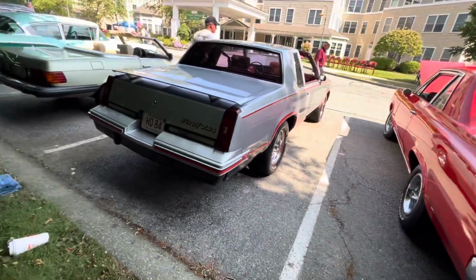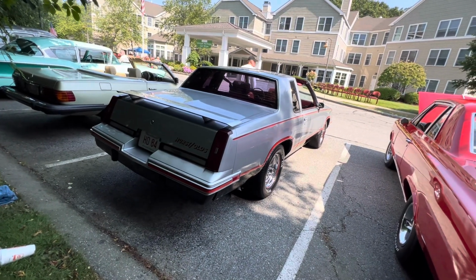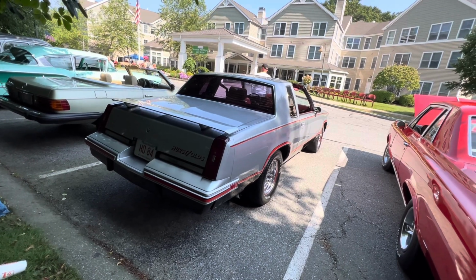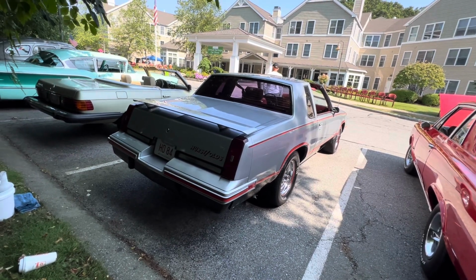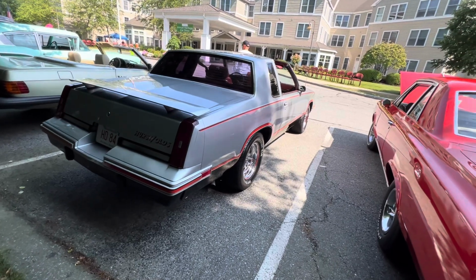I shot the Hurst Olds already. This one I've shot at a few shows. This is a gorgeous car. I won't go too deep into it. I've talked about this a bunch of times. Just a really nice job. What I love about this car is the mileage on it, right? Like this car has miles. It's been driven. I think it's either almost 80 or over 80,000 miles in this car, but it looks like brand new, and he did an awesome job.